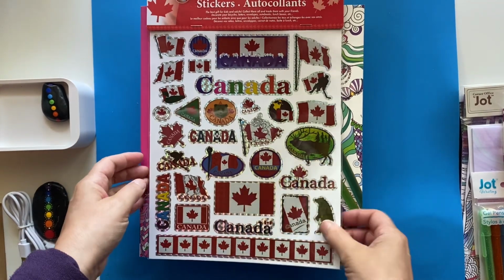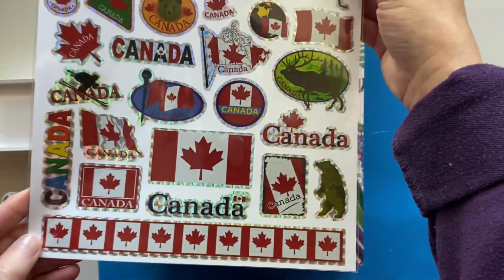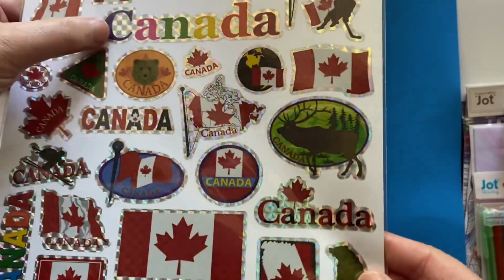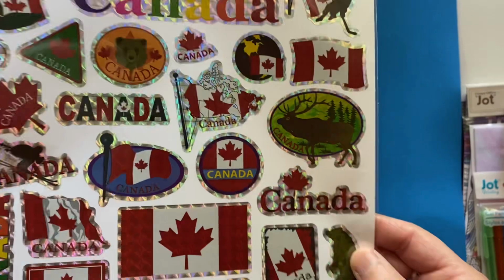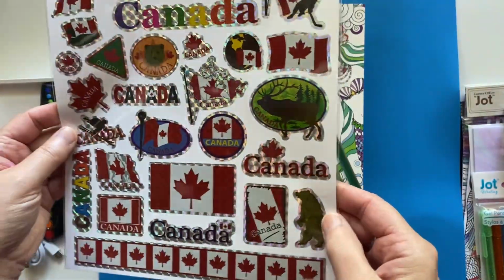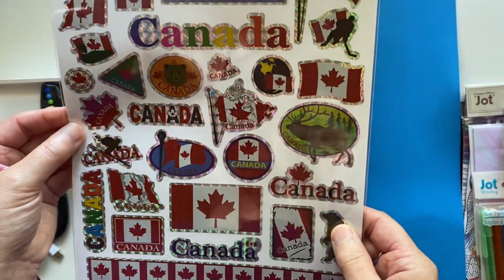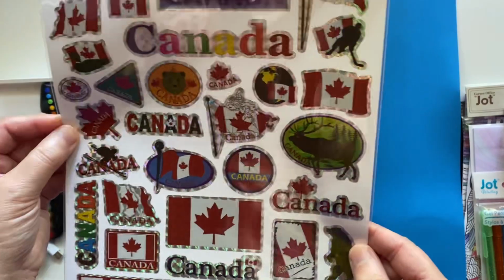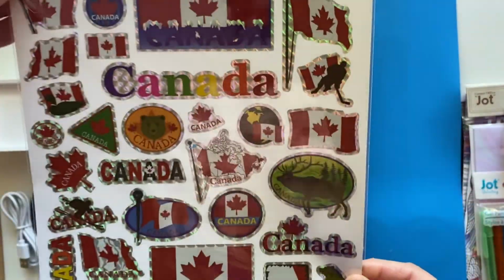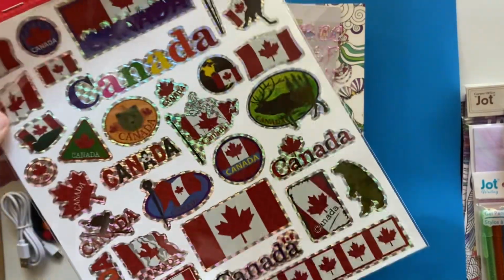Right off the bat, I got this sheet of Canadian stickers. They're sort of holographic in their background. In a couple of weeks, for July 1st, that is Canada Day. So I thought, I better prepare myself with some stickers to honor Canada Day on July 1st.